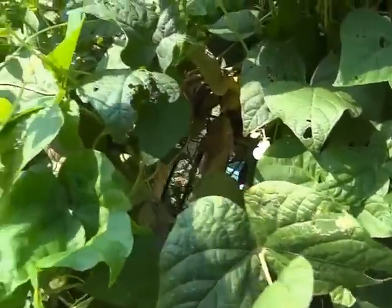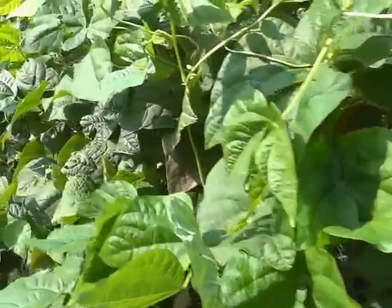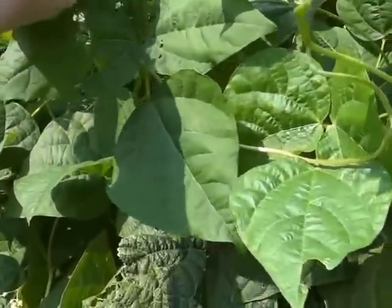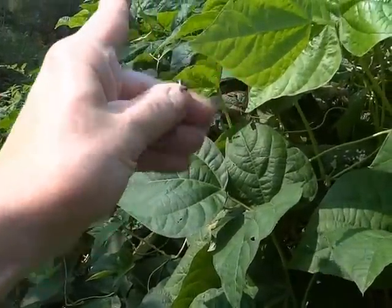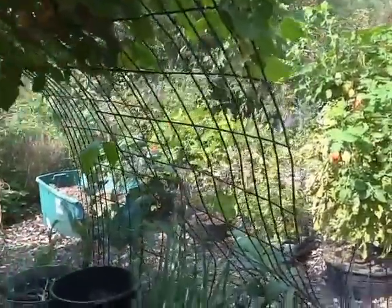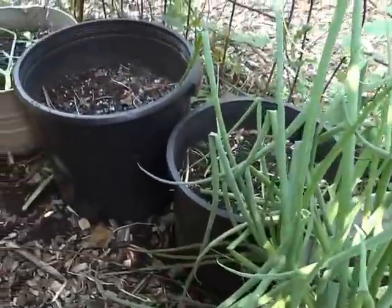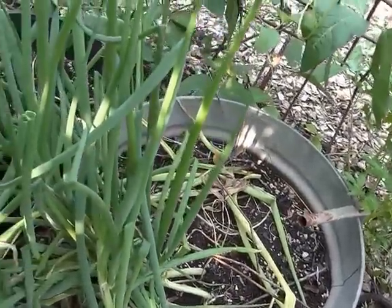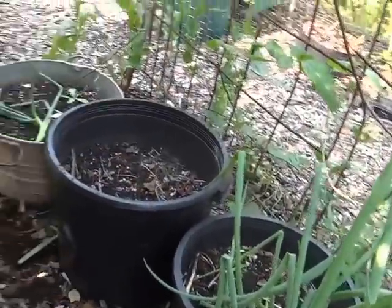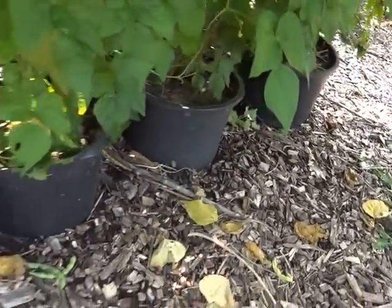This is a Kentucky Wonder pole bean putting on its second flush, and hopefully these darn Japanese beetles are done procreating pretty soon. My first planting of green onions in these pots. I'm still harvesting them, and hopefully until the baby ones start kicking in. And here's the pots underneath the arch for the Kentucky Wonder pole beans.